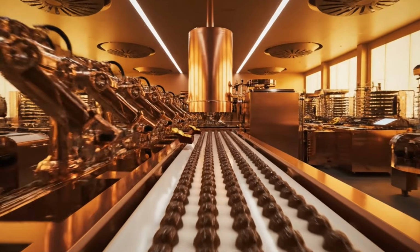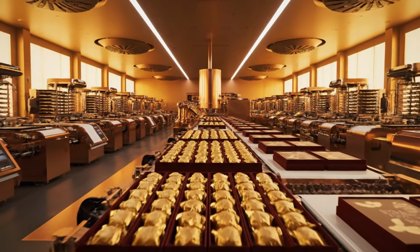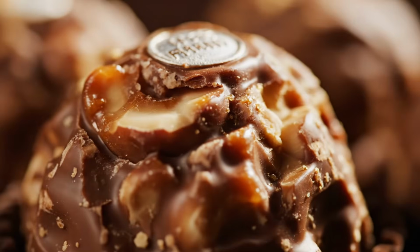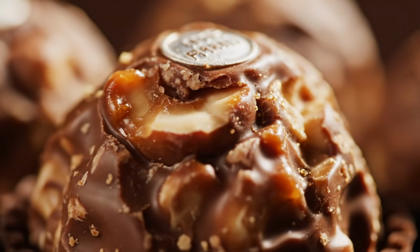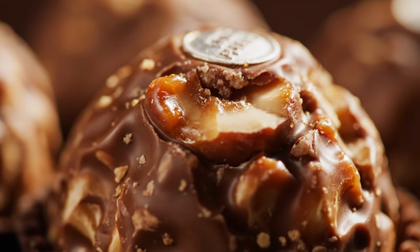Here at the factory, we blend tradition with state-of-the-art technology to create the finest chocolates in the world. Experience the golden pleasure of a perfect moment.